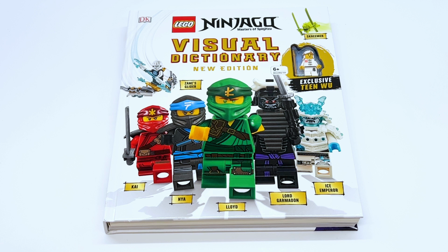And so my overall thoughts on this book, as you heard me say, I'm very happy with it. In terms of the actual book itself, I think it's fantastic and I cannot recommend it enough. If you're someone who likes looking through books, learning more information about things like LEGO Ninjago, I think you'll have a lot of fun with this. I know if this book existed when I was a kid, I would have loved it, because I really did love the other visual dictionaries that were out at the time, and this is in a very similar vein.